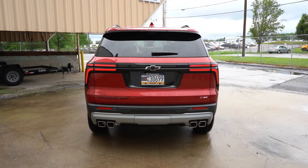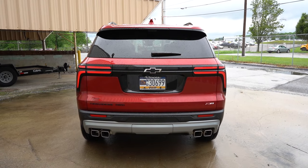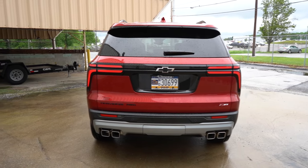All right, and something else, since we are around to the back of this one, all the way to the top, you will find a body colored shark fin antenna. Just below that, rear spoiler with an integrated brake light. Just below that, rear window wiper, of course. LED taillights do come standard.